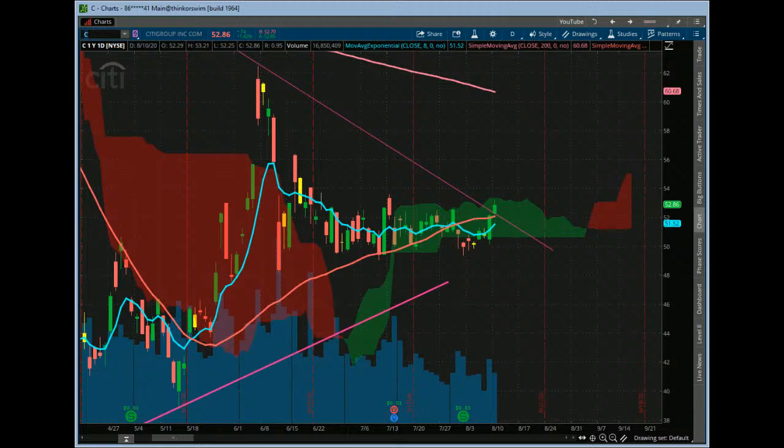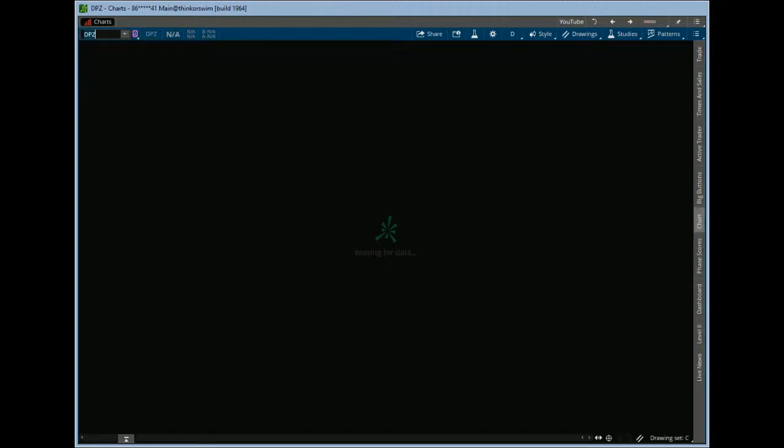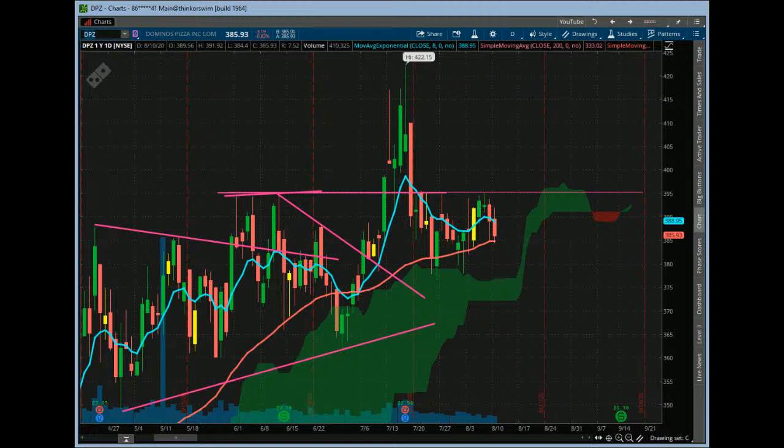Still more strength in the banks today, transports, IWM, right? So that's really showing the market's hanging in there for now. We'll see how that goes. And of course, DPZ still in the chop zone on that one. And then what else?